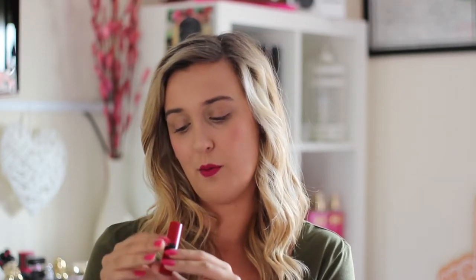And it's the Rimmel by Kate Moss, one of the matte lipsticks that she made, and it's in the shade 111 Kiss of Life. I believe this is the only one that actually has a name. I think all the others are just numbers, but yeah, so this is the shade. It is a bold red. It's matte obviously, but it's not drying on the lips at all in the slightest. That's why I like these.